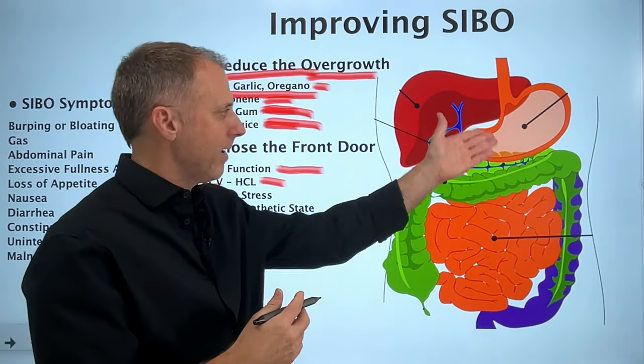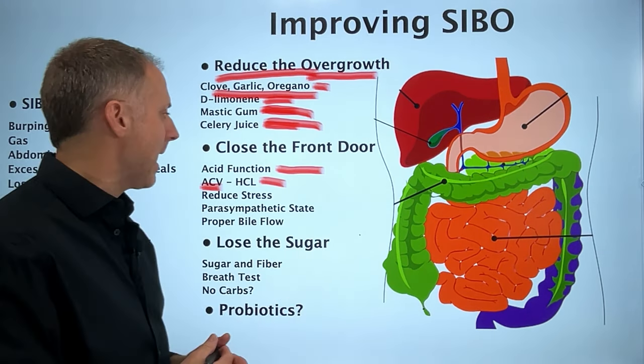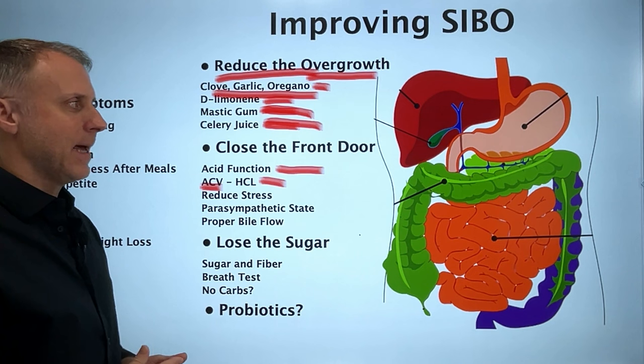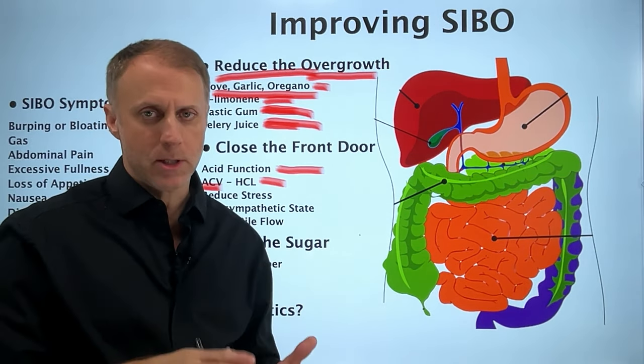To understand how to help re-acidify that stomach and bring that acid function back so that you're not just letting more bad guys in. Now, while you're doing this, you also want to reduce the stress in your life.